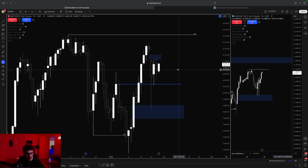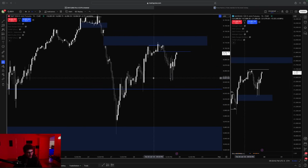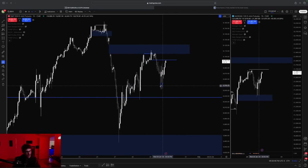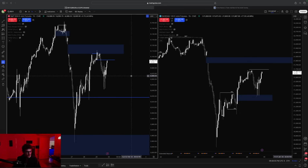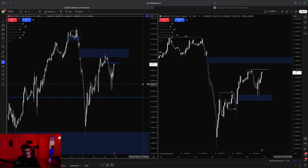But I really honestly like where we are. I have a pretty loose bias going into tomorrow. I really want to see what happens in the overnight session. I'm leaning bearish, but that could easily change, to be honest, depending on what happens in the morning. So, any questions? I'm honestly really liking where we are, though.